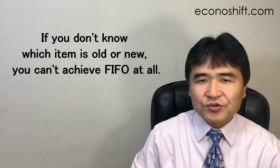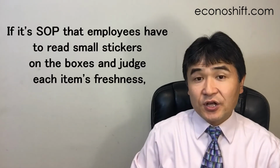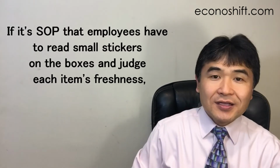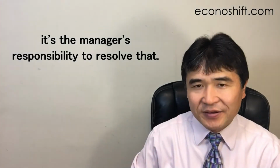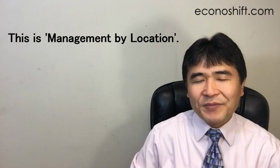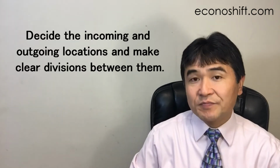The second point is to make it easy to know the freshness of your inventory. This is also a matter of system you use, because if you don't know which item is old or new, you can't achieve FIFO at all. If it's SOP that employees have to read small stickers on the boxes and judge each item's freshness, it's the manager's responsibility to resolve that. The best method is to set up the location properly. The refrigerator mentioned earlier has a clear division between incoming and outgoing locations. This is management by location.